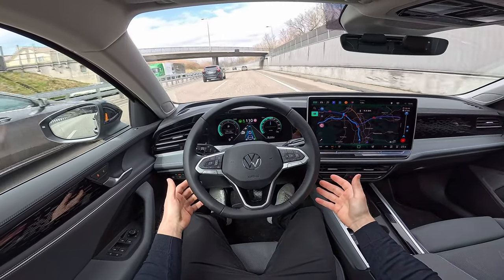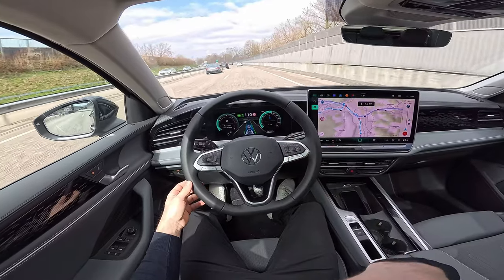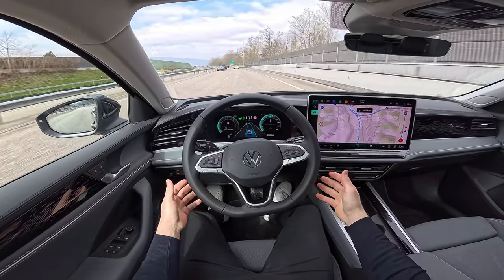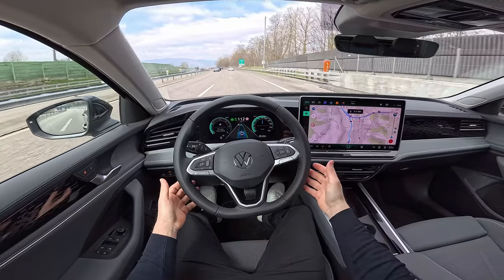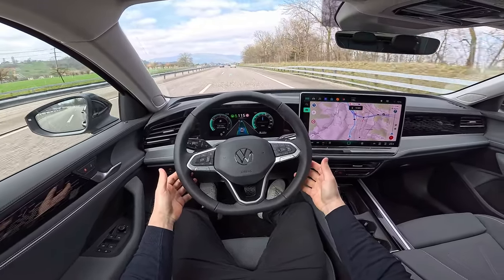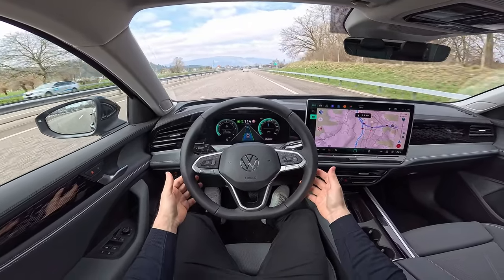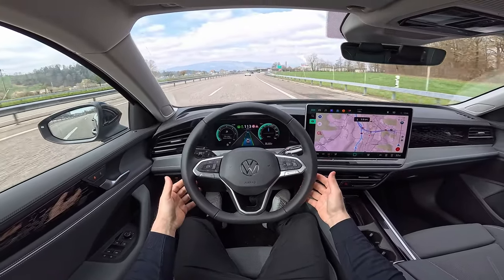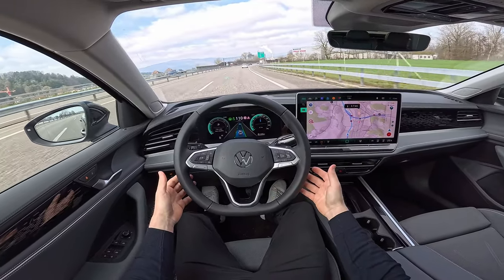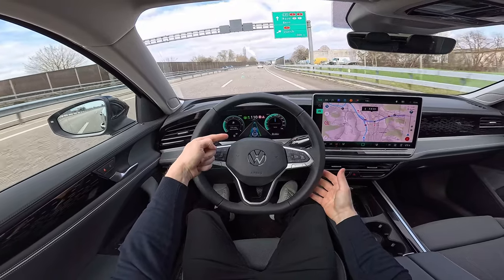The car still stays between the lanes perfectly. On the highway, this autopilot is the same as on the Tesla. It's very good, really good. You can basically trust it 100%. So nice. Look at this, so good. It stays really perfectly between the lanes. And I like this driving view so much.